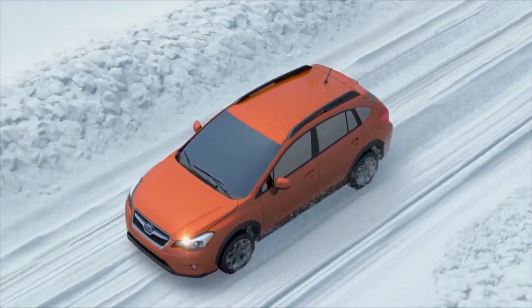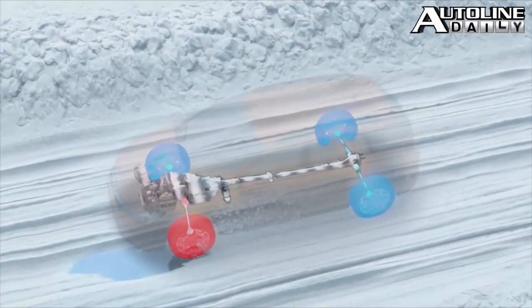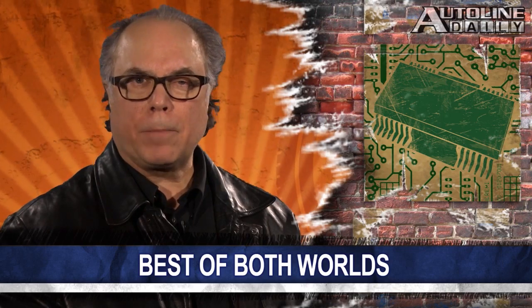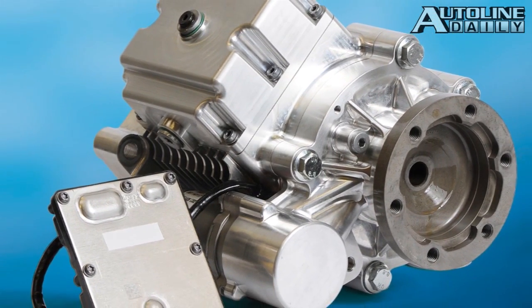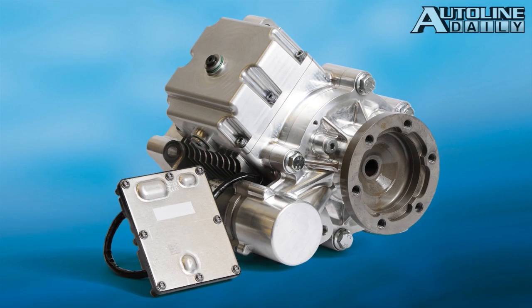All-wheel drive systems have their benefits, especially to those that live in winter climates, but they add complexity, weight, and are less efficient than front-wheel drive systems. So, in steps BorgWarner with a new unit that gives you the best of both worlds. It's an electronic limited slip differential designed for the front transaxle of a front-wheel drive vehicle that anticipates the torque needed for different driving situations.